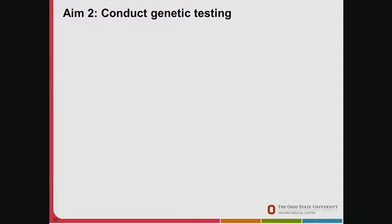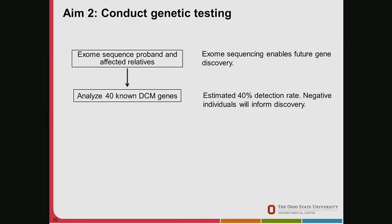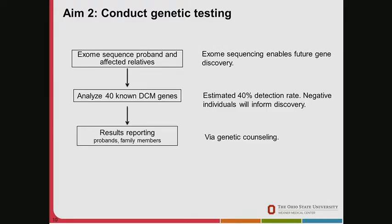The next aim is conducting genetic testing. So we will use exome sequencing in the proband and the family members who are affected. This will facilitate future ongoing novel gene discovery. From that exome data, we will pull out data from 40 known, already published DCM genes that we estimate account for 40% of disease. The people who test negative for the 40 known DCM genes will be highly informative for gene discovery. We will then proceed and report results from those 40 genes to probands and all the family members who need testing based on the probands' results. And we will do this via formal genetic counseling.